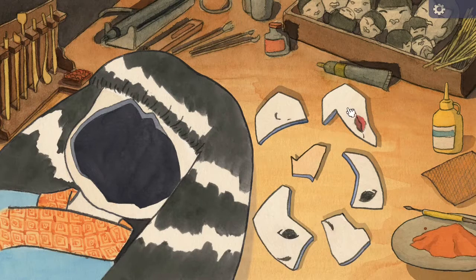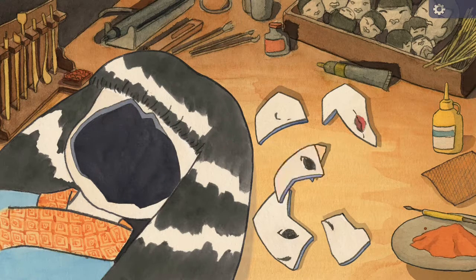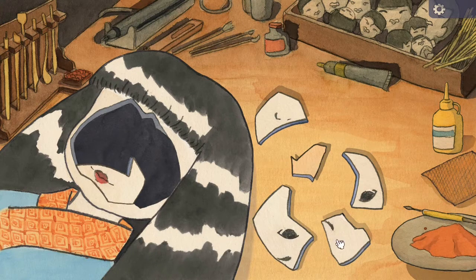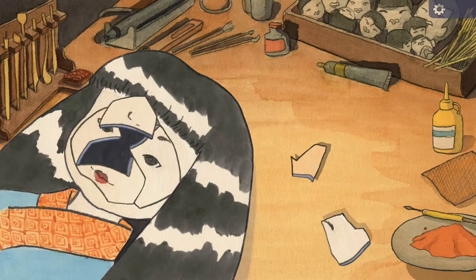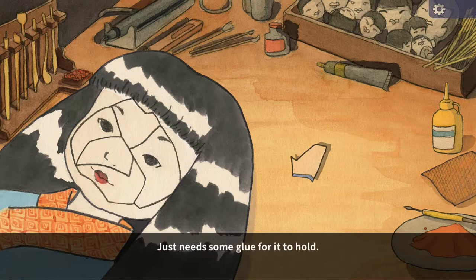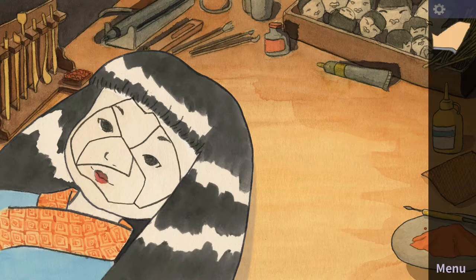Okay, I have work to do. All right. Need some glue, maybe. I'll do it later, okay. Over here. And over here. And here's her nose. The nose. Almost all better. Just need some glue for it to hold. Strange, there's one shard left. I should just keep it just in case. Weird, okay. Oh, it's in the thing, okay. Interesting.